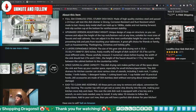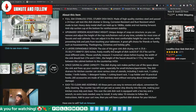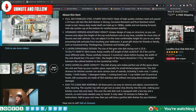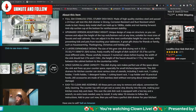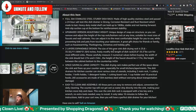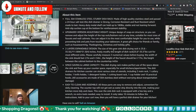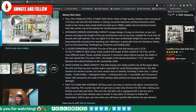Upgradable version, adjustable height. Oh, the upgraded version has adjustable height. Okay. Two layers of expandable design. The size of this over sink dish drying rack is 22.6 to 33.5 by 11.9 and 31 inches high. Freely modify the length of the dish rack. Okay, I mean, everything that they're saying here is what we've already gathered from just literally looking at it.